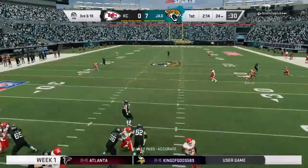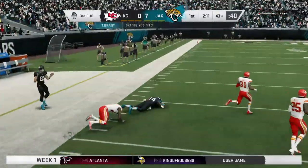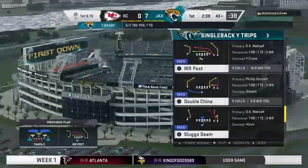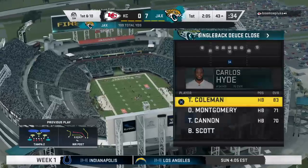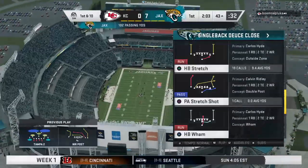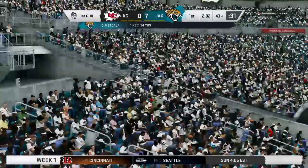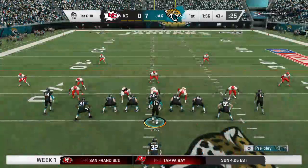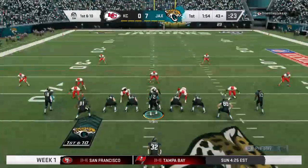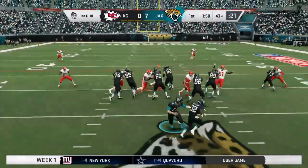Eluding the pressure right. Open man is Metcalf. He's got it. And they're going to have this across midfield and inside the 45. They'll get 34 yards there. How about this first quarter for them throwing the football? This defense has zero answers for what they've seen so far with the ball in the air. I'm not sure how they're going to change things around, but offensively, I keep attacking. I keep throwing the football until they make me change.